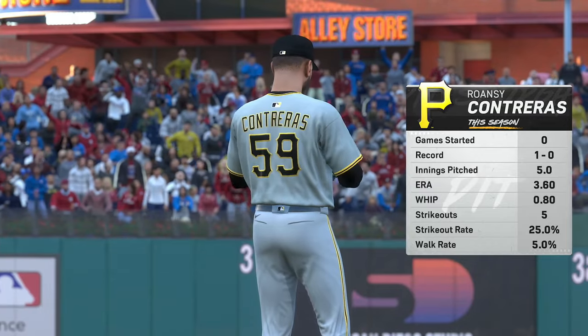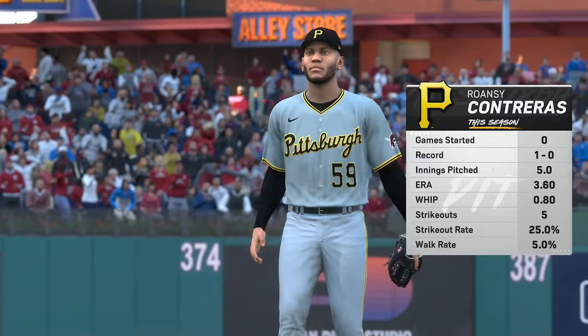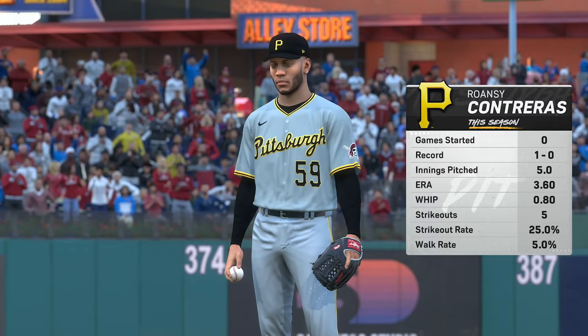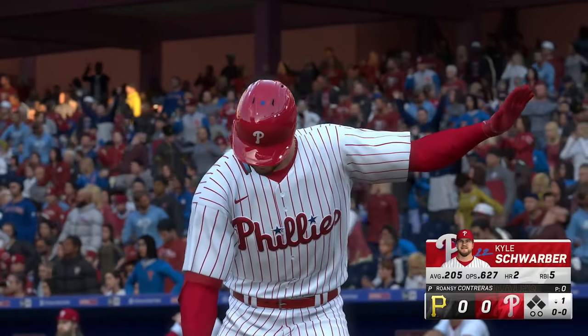Back at Citizens Bank Park, and starting this one, Roansy Contreras. What do we need to know here about the right-hander? Well, they're going with the opener in this one, so this is an interesting look. He's probably only going to pitch an inning, maybe two at the most, and it's going to be unconventional. I think he's going to pitch backwards, more off speed, and then fastballs late.